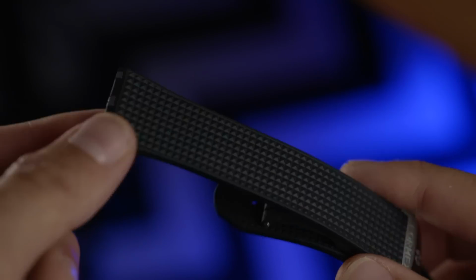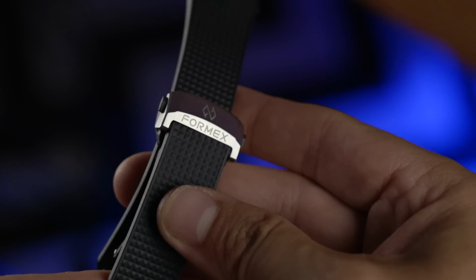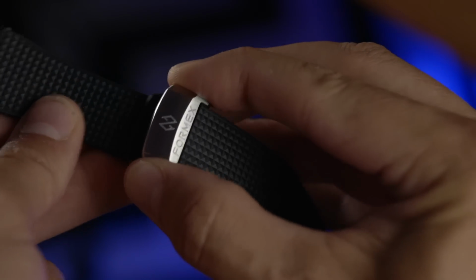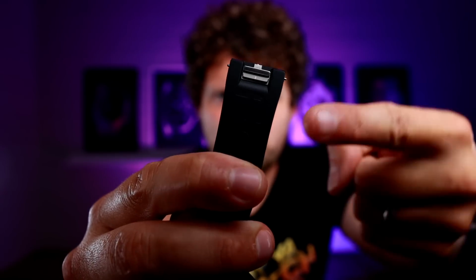Now, Formex also sent me this beautiful rubber waffle strap with an absolutely gorgeous carbon fiber clasp with a stainless steel double deployant, and also we have another on-the-fly adjustment on here, which is patent pending. You can also put these straps on without using a tool. Just everything about Formex is special. Apart from one thing, but I'll save that till the end.